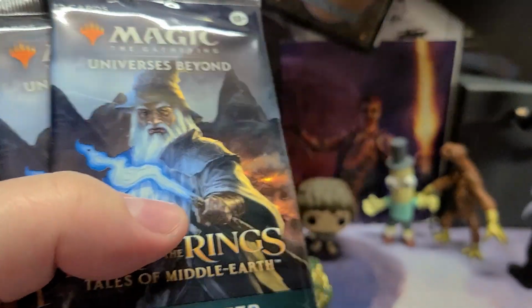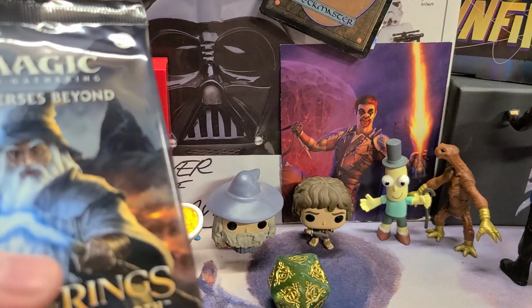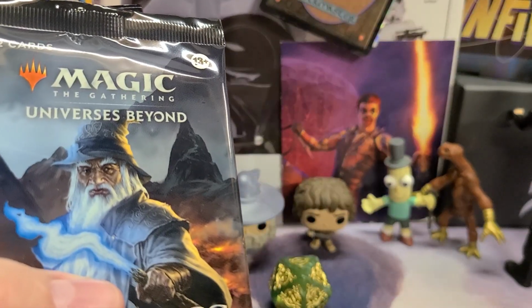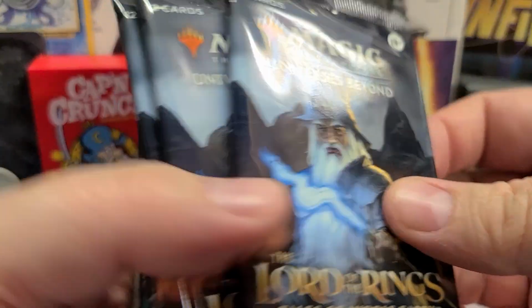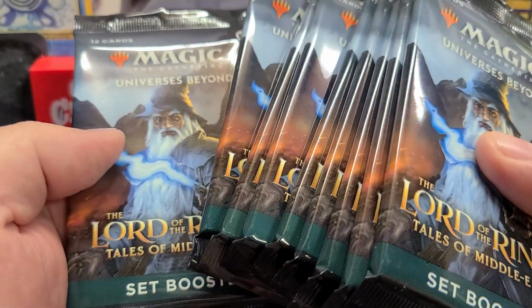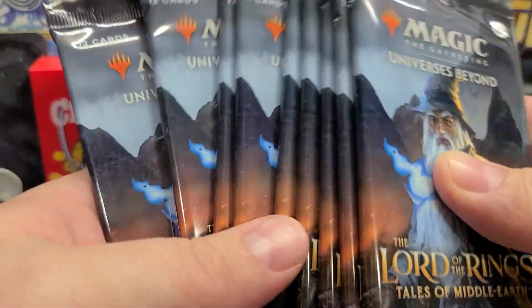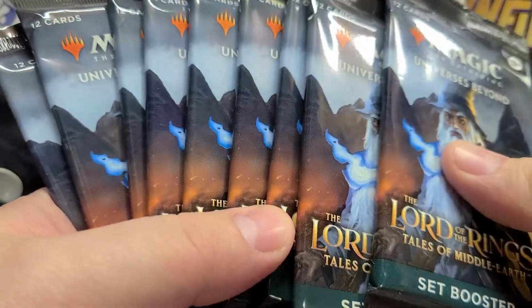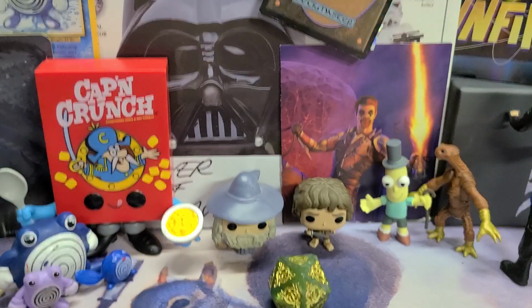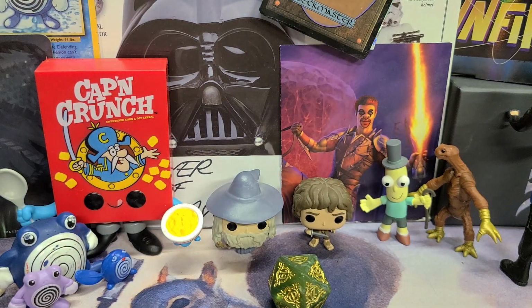How many packs do we have? I love that these come with little small boxes. I've been using those a lot more than the other ones now. There's eight packs. 1, 2, 3, 4, 5, 6, 7, 8, 9. We got 9 packs here. Yeah, it's supposed to come with 8. So we got the chase dice. We got an extra set booster.